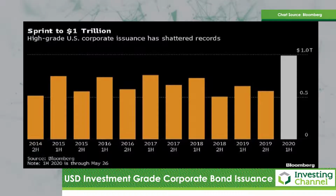This brings me to my third chart for this week, and that is highlighting the level of US dollar investment grade corporate bond issuance over the past 5 years. And above all, to highlight that we've actually this week gone over the magic $1 trillion year-to-date mark, and how that compares with prior years. Compared with 2019, year-to-date issuance is almost already outstripping the total volume of issuance that we saw back in 2019. And that's an important point.